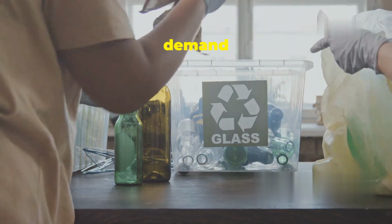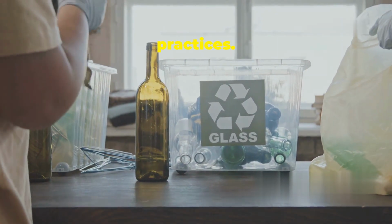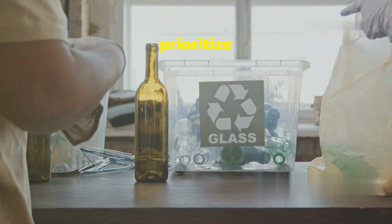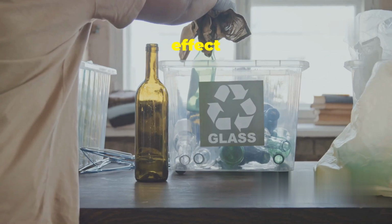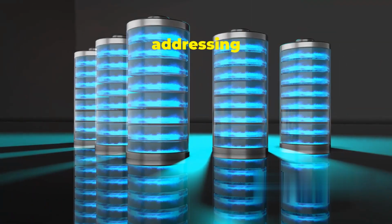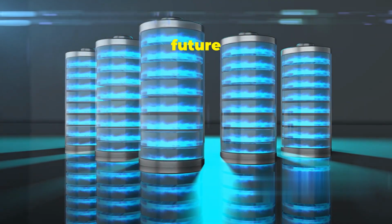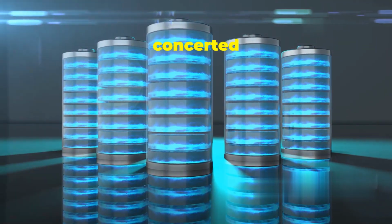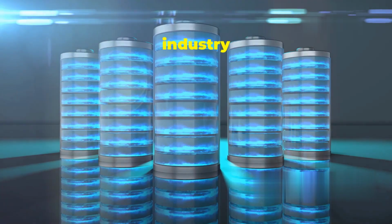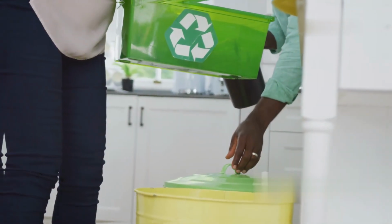Consumer awareness and demand for recycled materials can drive market forces for sustainable practices. When consumers prioritize recycling, it creates a ripple effect that influences manufacturers and policymakers. By addressing the challenges and seizing the opportunities, we can ensure a bright future for battery recycling. With concerted efforts from all stakeholders, the industry can evolve to meet the demands of a sustainable future.